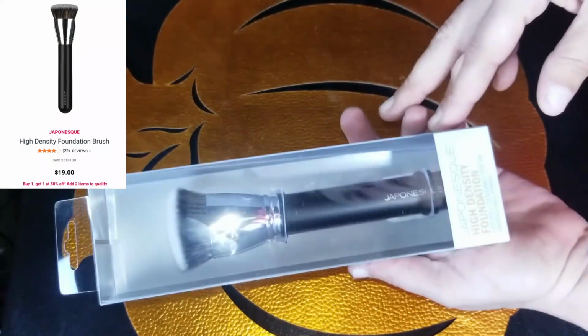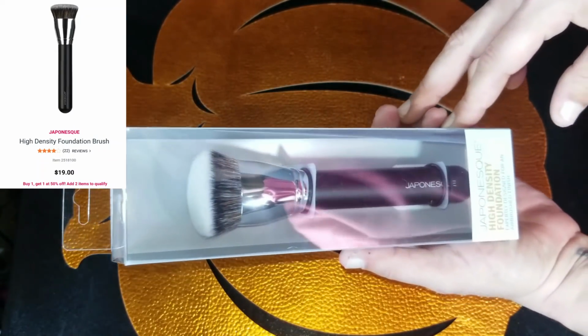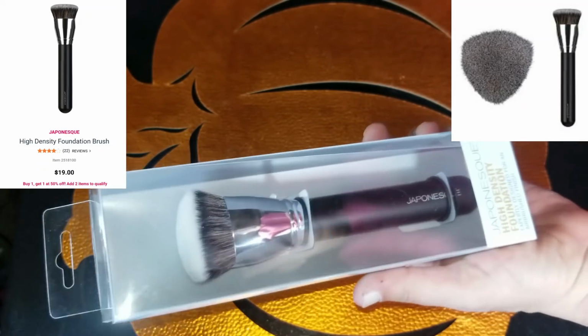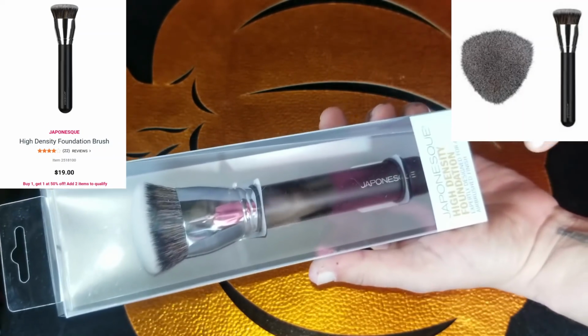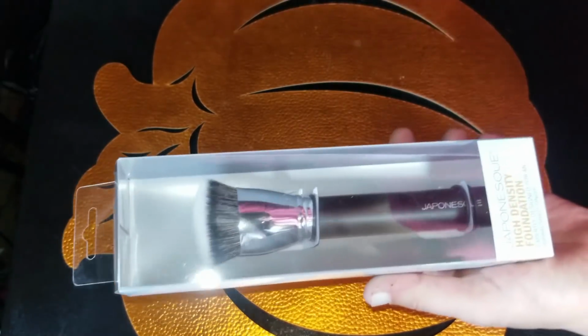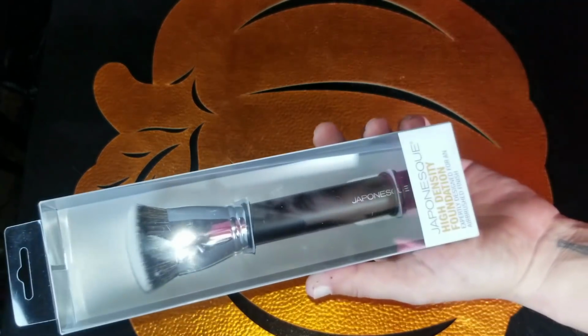And then I wanted to talk about this. I know Japonesque is a high-end brand, but this was on sale at Ulta, and I think it's definitely worth the buy. This is a triangular-shaped kabuki brush from Japonesque. It was buy one, get one half off, so I did buy two. This is one of my favorite brushes to apply foundation with.